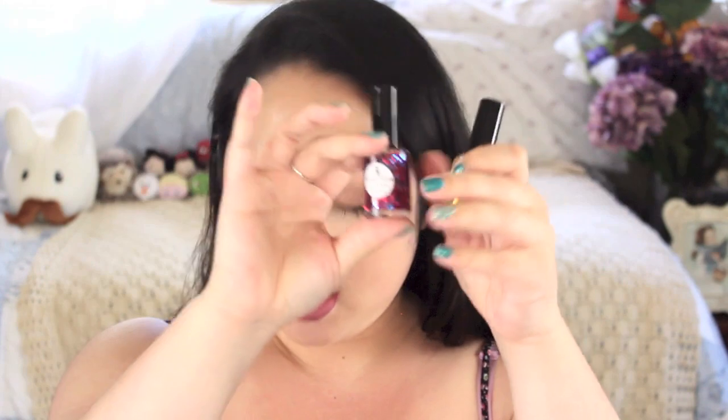And then Dollish Polish, when it first came out with their geeky video game nail polishes, I was all over that. This is Koopa King. This one is It's a Me Mario. This one is Dynamite Yoshi. And this one is Totally Awesome.